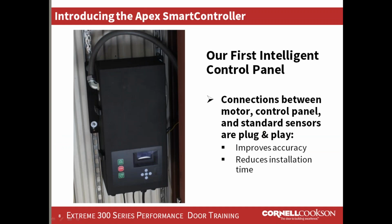So a little bit more about our Apex Smart Controller. As I said, it's our first intelligent control panel. A couple of the unique features here: the connections between the motor, control panel, and standard sensors are all plug and play. You really can't plug the wrong one into the wrong thing. It's very simple, so that it improves accuracy when you're installing the door, which will then help to reduce installation time.